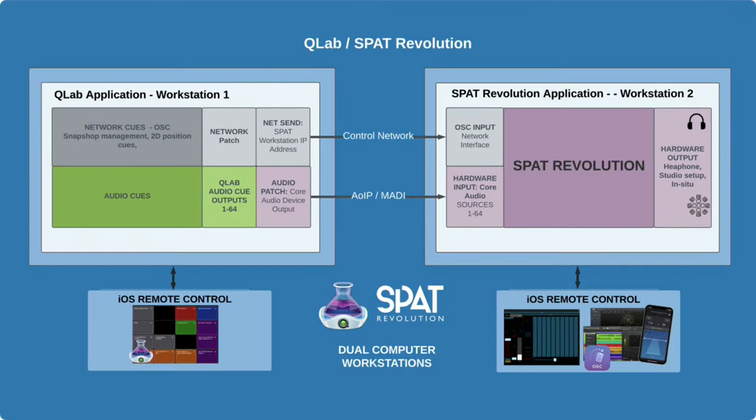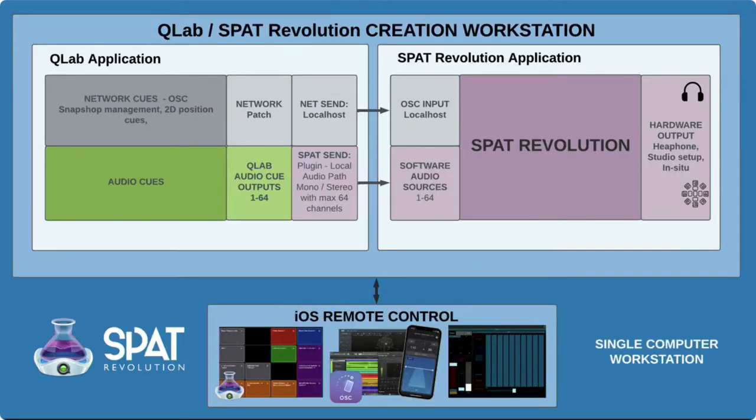I did skip rapidly the remote control option. I mean, I didn't really skip it. If I go back, in the case of a single machine, you can obviously be using QLab Remote, very practical. I'll talk about this briefly, but other options exist to control SPAT. I was mentioning Sound Particles, Space Controller as an OSC, Lemur, TouchOSC, anything that speaks OSC can pretty much become a remote control of SPAT Revolution as well.